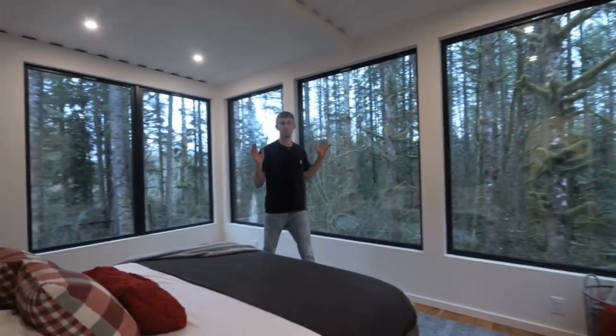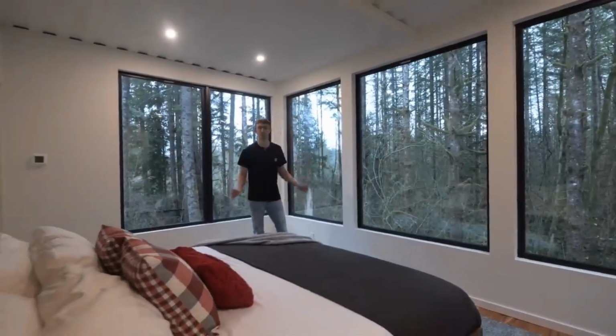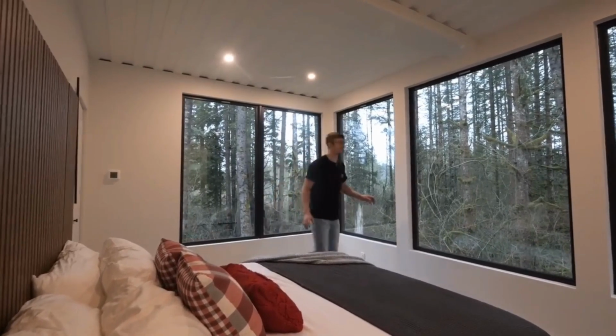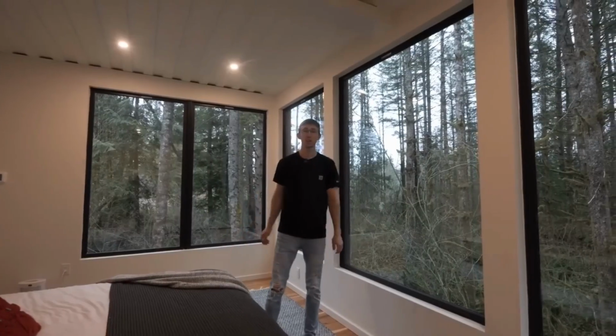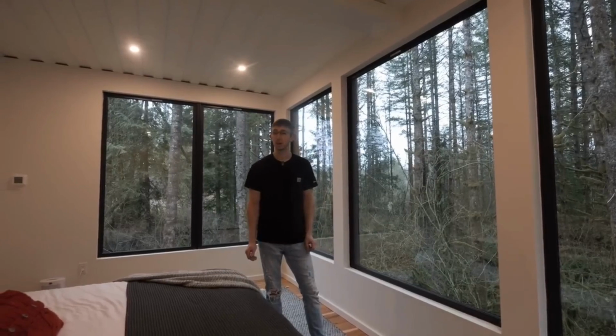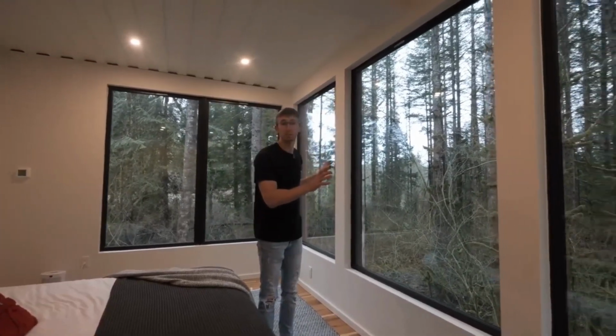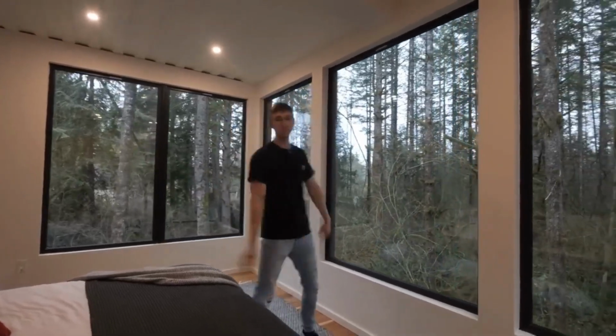This is my favorite view. I've spent a handful of nights here already, and waking up to the forest like this is just awesome. When we were going through the drafting phase a year ago, I knew I wanted this fishbowl-esque vibe to this bedroom, and that's totally what we've achieved here.